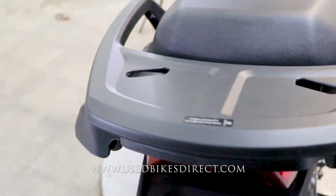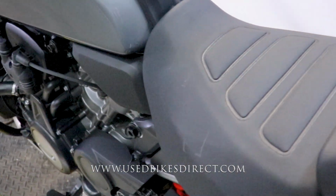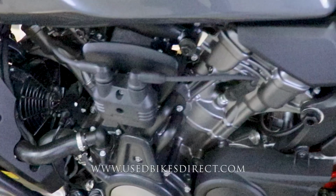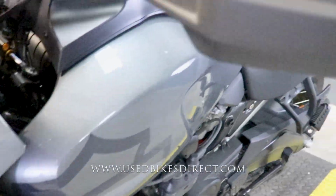Of course, it is Harley's true adventure bike, built to go wherever you want it to, and this one is loaded with features and technology, fully customizable ride modes for the road ahead. Of course, you're also going to have cruise control, heated grips, really does have the works, and some beautiful styling to go along with it.